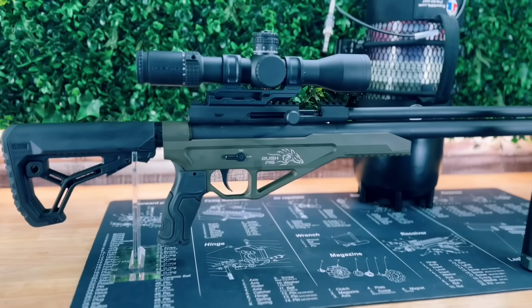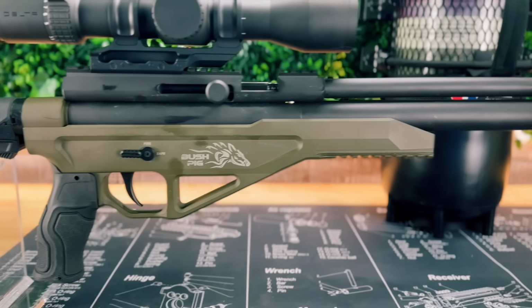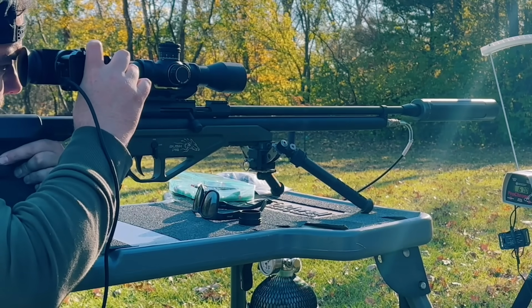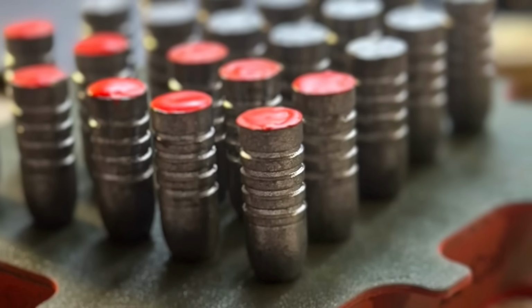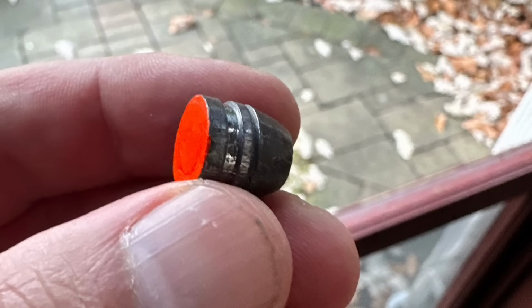This guy, this 45 cal big bore air gun, the Bush Pig carbine from Western Airgun, sent to me by EDgun West. The pressure that you fill the gun to essentially allows you to shoot super heavy slugs like these 470 grain monsters, or these much smaller hollow point options like this 150 grain guy from Mr. Hollow Point.